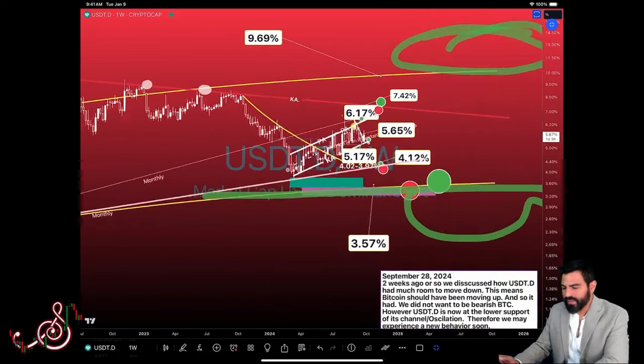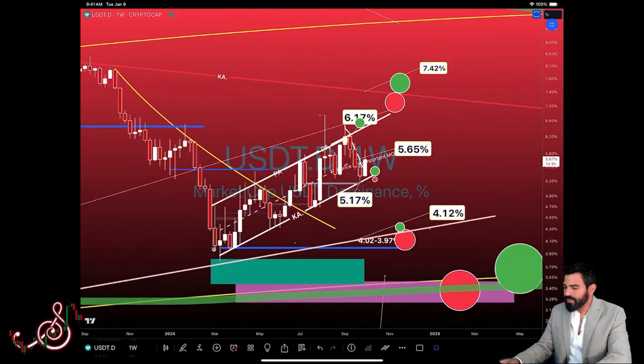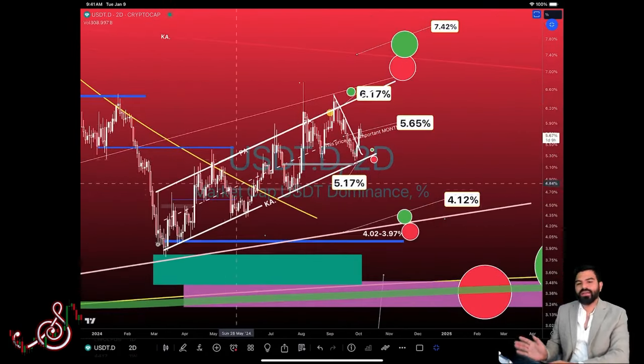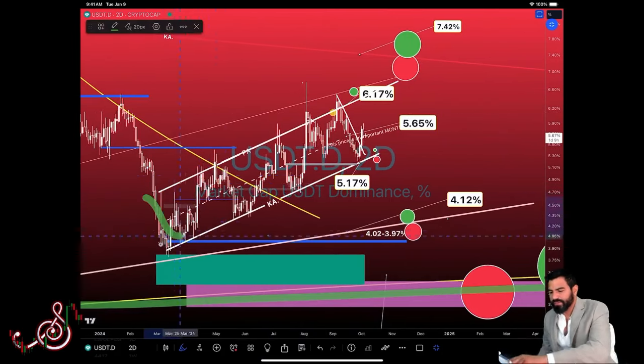All right, let's go further. For those of you who want to know more of the immediate future, okay, here's a two-day chart look. Remember, this is our oscillation, shorter term, a two-day chart.